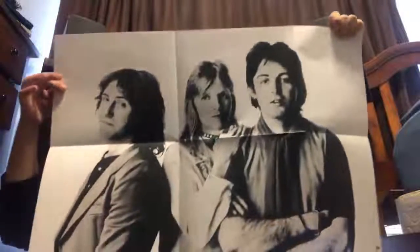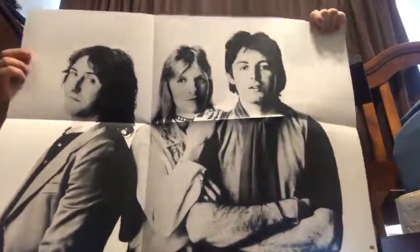This came out fairly recently back onto vinyl, along with some other McCartney stuff. But the cool thing here, and I'll showcase it because it is so dang cool, is it does come with a poster. And this is probably my favorite side of the poster, which features Paul, Linda, and Denny Laine. And yeah, this was a really, really fun listen.